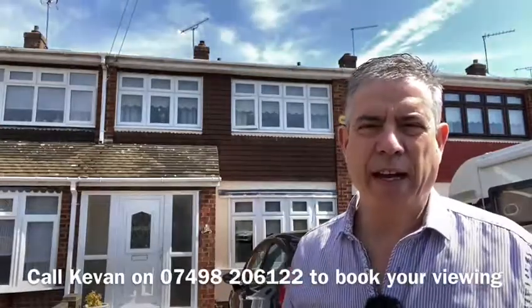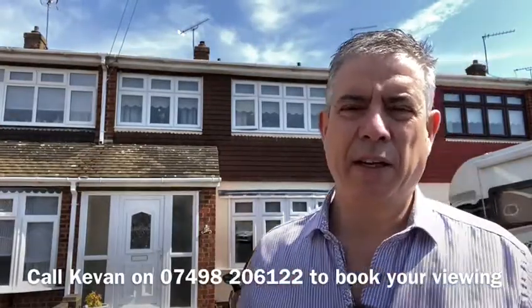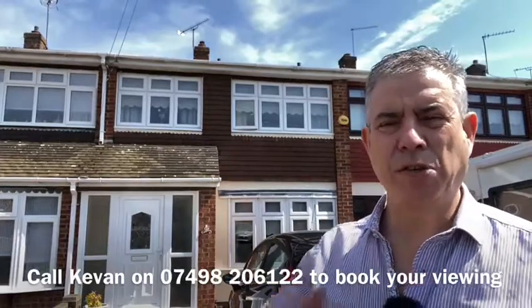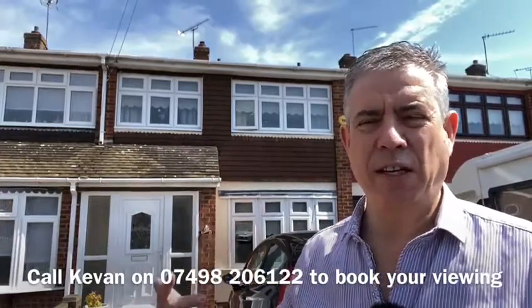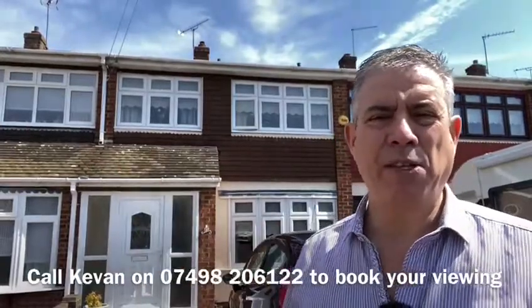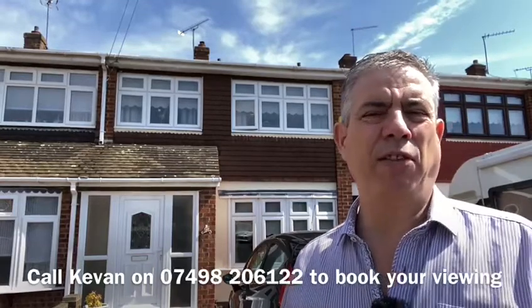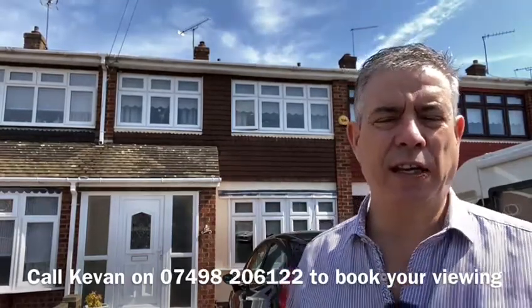Well, I think that's a great house and it's ideal for a young couple, perfect for a young family. You've got the kitchen diner, which overlooks the back garden, which is a really good size. You've got open spaces all around you. Jump in the car, you're a few minutes from Collier Road, where all the main shops are, you can get buses around here, getting into the town centre and into Romford.